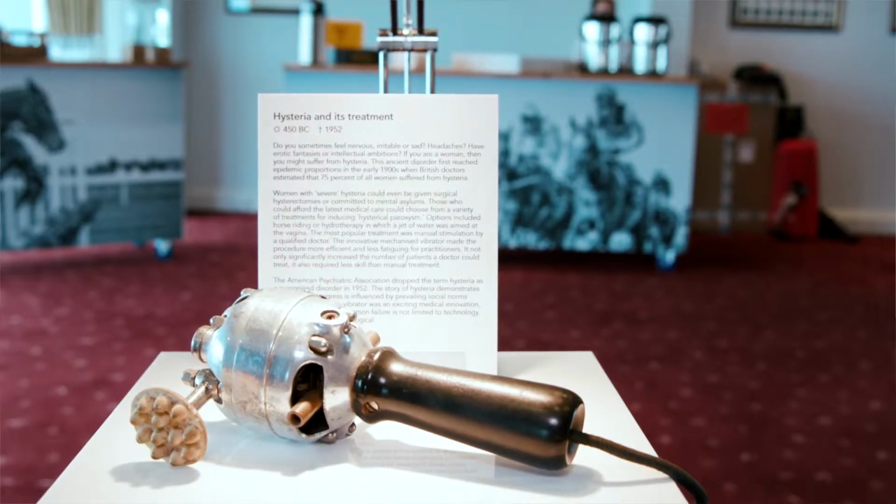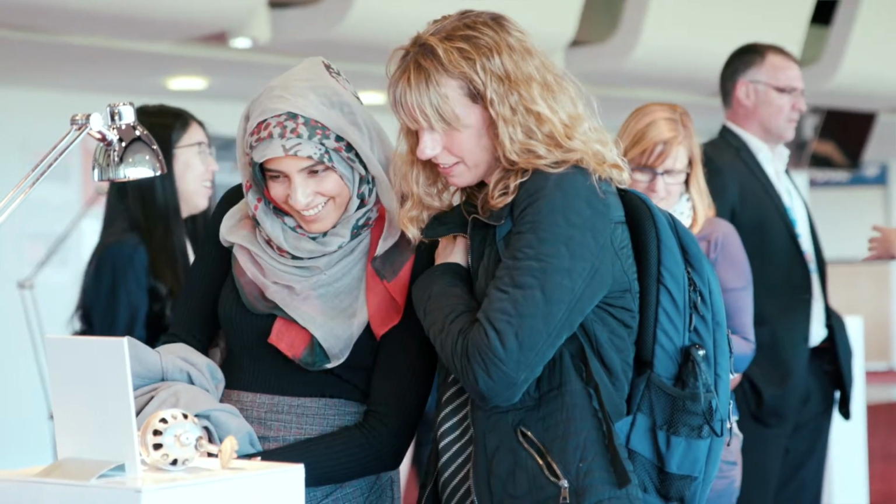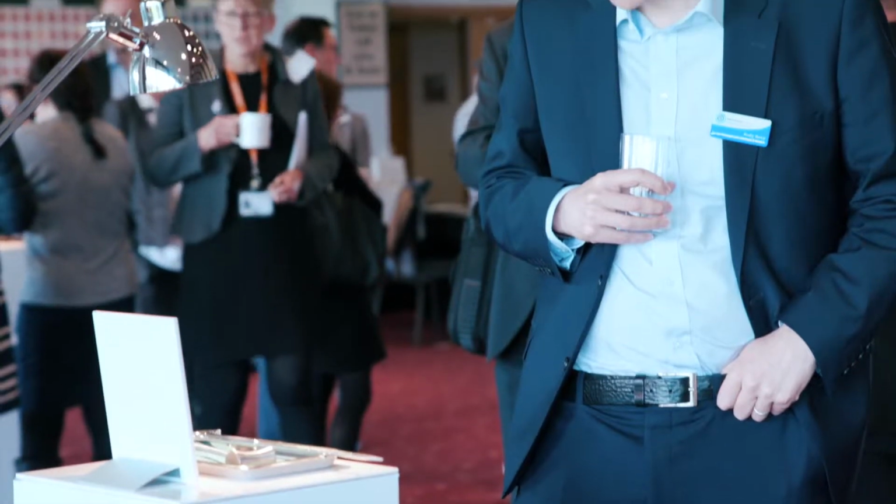So the NHS is a huge organization, and they need to evolve with the world around them. And they need innovation just like any other organization. And they're big, so when they fail, it can sometimes be huge.